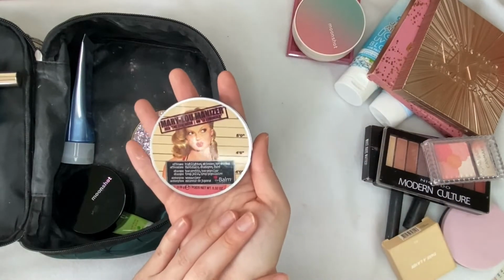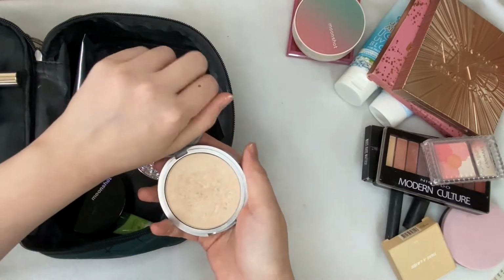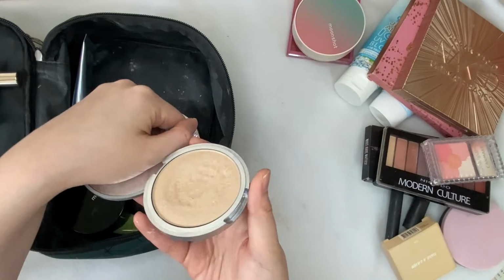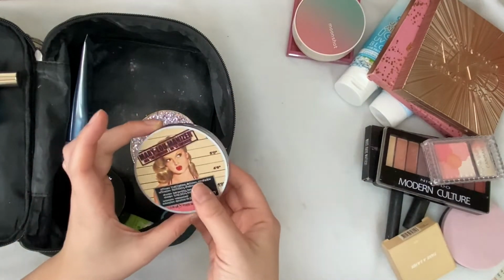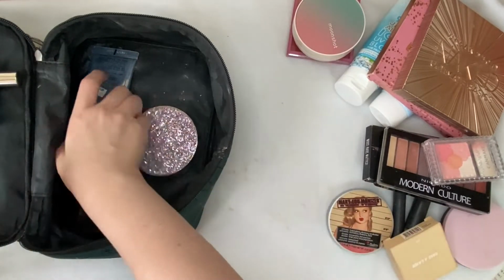Next is the Mary Lou Womanizer Highlighter. This is one of the best highlighters. I really love this one and it's big. Yun nga lang, hindi ko siya maubos, no? So, pero I've had this since 2019. I really love this highlighter, but I have to let go since it's expired already.